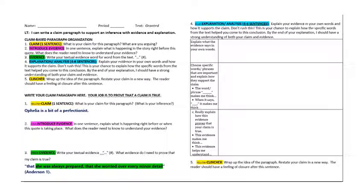So I'm going to go to the second page where I'm going to write my claim paragraph. And the first thing I'm going to do is put my claim exactly as it was on the other side, right here in number 1. My claim is that Ophelia is a bit of a perfectionist. And I've just copied it directly into the claim sentence section.